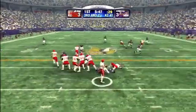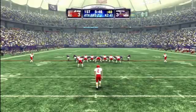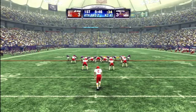On play action. Throws on the run. Can't stay in bounds. Incomplete pass. The quarterback led the receiver just a little too much. Yeah, he put a little too much on that pass and forced the receiver to make the catch out of bounds.